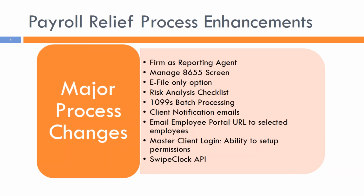We've added 1099 batch processing, which allows you the same efficiency as the batch processing of W-2s. Client notification emails have been expanded to include more canned emails and to effectively communicate with all your clients with one batch email. You may now email the employee portal URL to a selected group of employees. Here again, another time-saving batch function instead of emailing the URL one employee at a time.